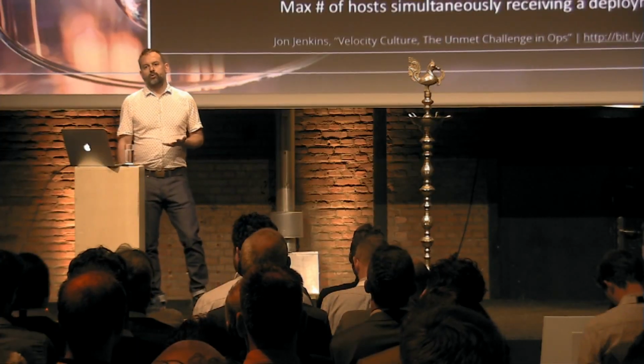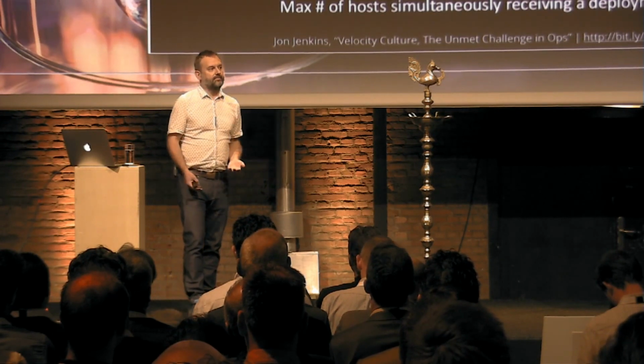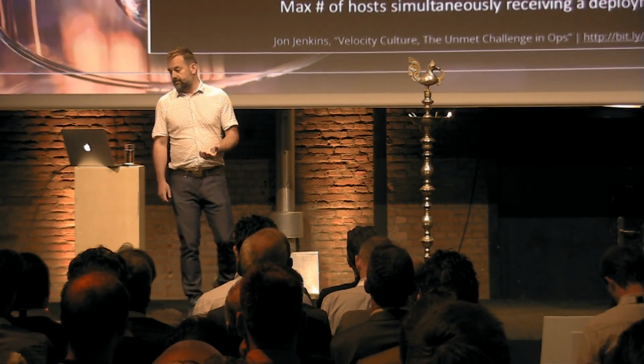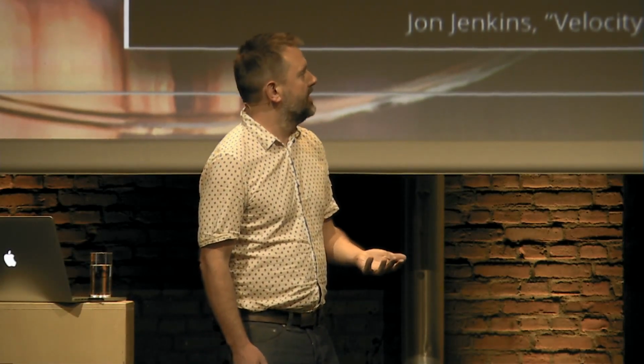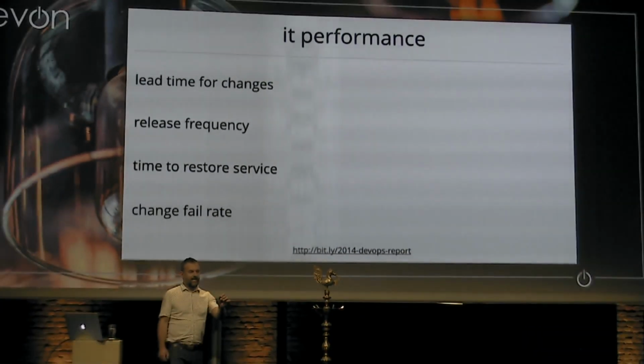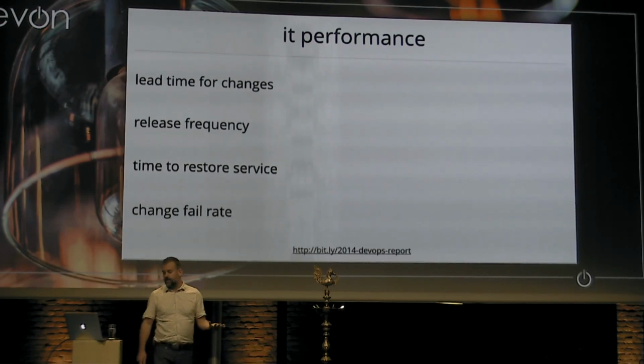I've been looking at high-performing companies for a number of years now, and running surveys and gathering data. And one of the things that I've been able to do with my team is find a statistically valid model for IT performance. There's 2 kinds of things we measure. Number 1 is lead time for changes. So how long does it take to get a change from version control to production? And then the second one is release frequency. How frequently can you release? And these 2 measures are measures of tempo or throughput.